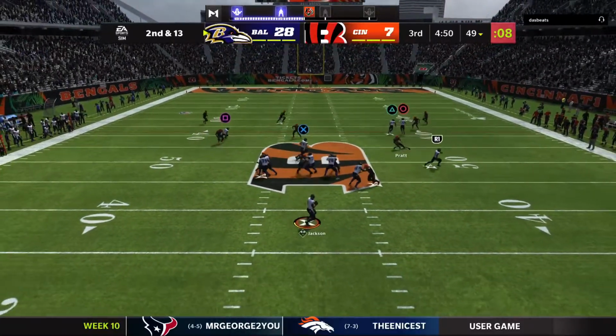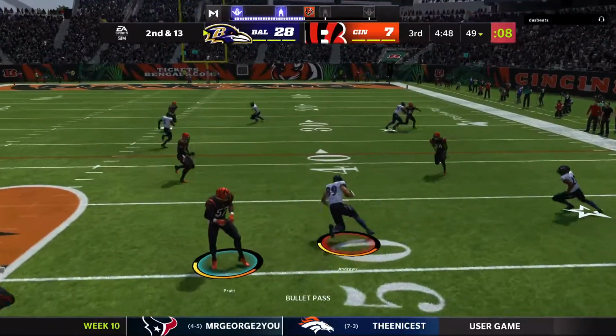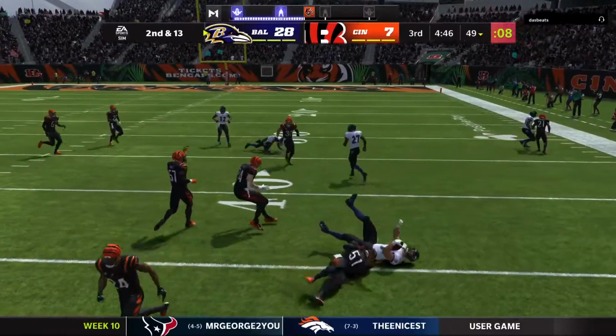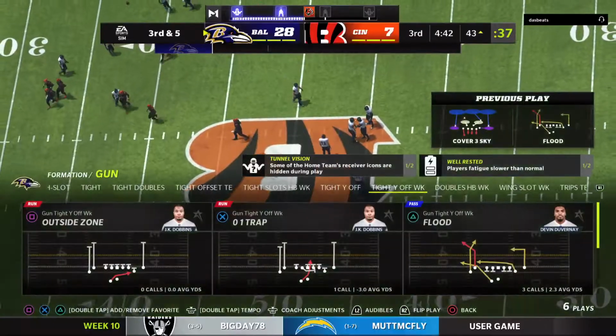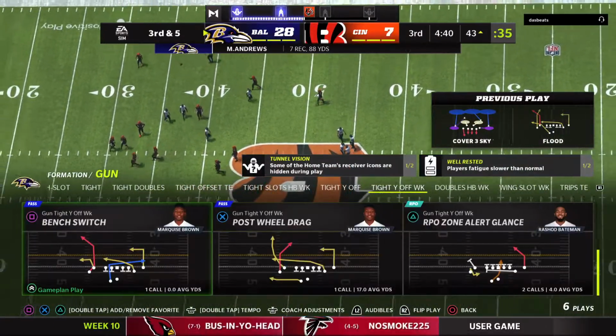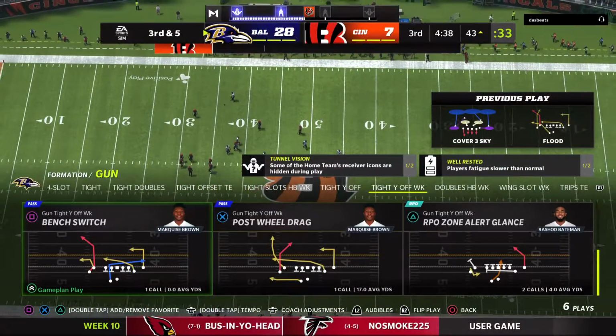From the gun, it's Jackson. And that'll be caught by the big tight end, Andrews. Some extra space following the display of power. Down just inside the 45. 8 yards on the completion, but now they face third down.